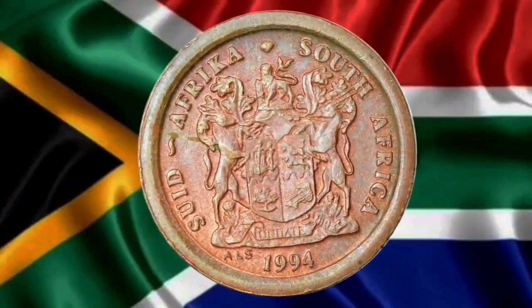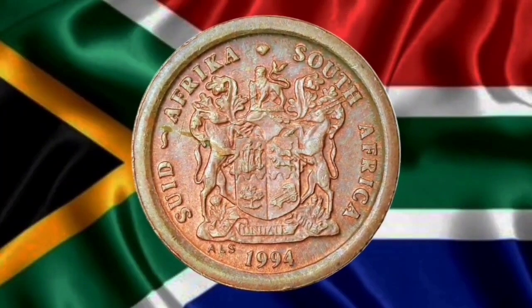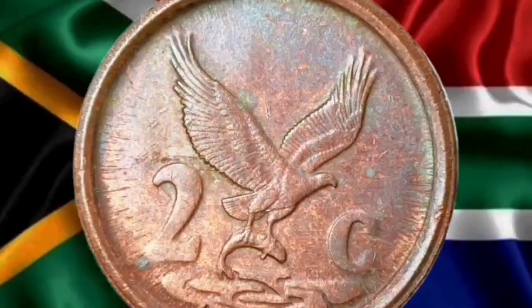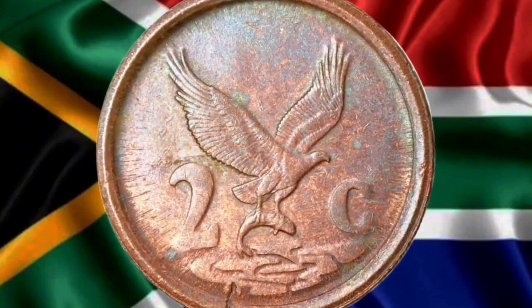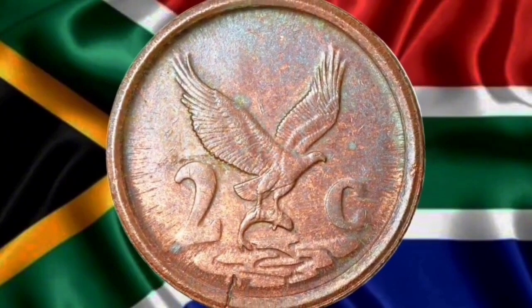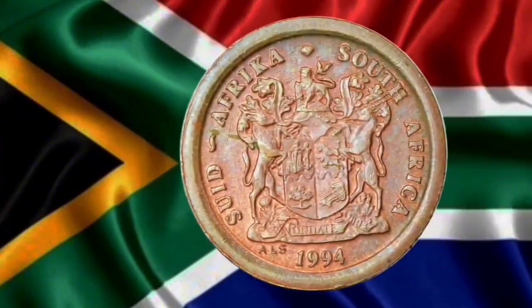Made from bronze-plated steel, the coin weighs approximately 2.5 grams and has a diameter of 18 millimeters. Despite being a low-denomination piece, its historical value and scarcity in certain mint conditions have made it a topic of interest among numismatists. On the obverse side, the coin features the South African coat of arms, which was used from 1910 until 2000.